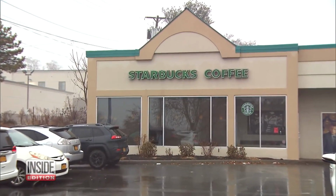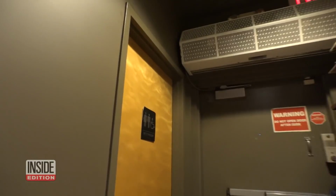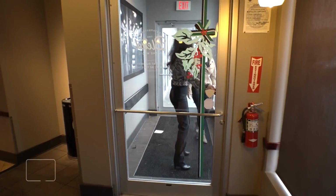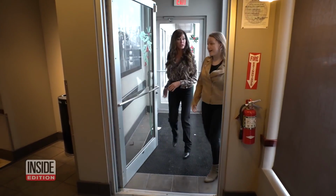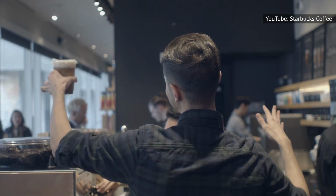But the next time you need a potty break and there's a Starbucks nearby, feel free to walk right into the cafe and ask to use the restroom. No purchase required. At the same time that Starbucks eliminated its no loitering rule, it also changed guidelines around who could use the coffee chain's bathrooms.